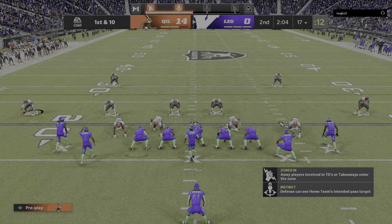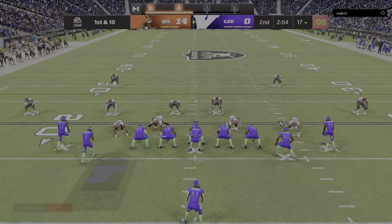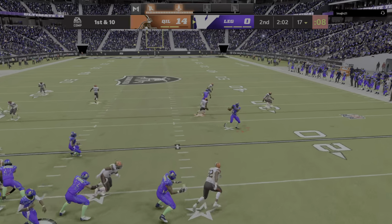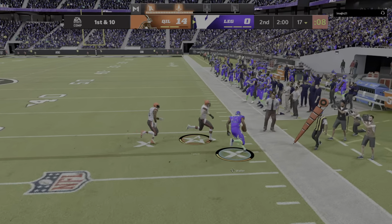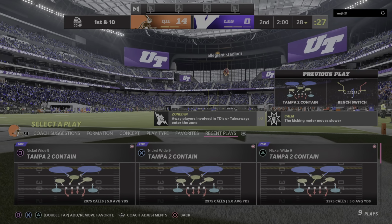The offense now at the line, ready for their next drive. They're staring at a 2-touchdown deficit, 14-0 the score, as they regroup with 1st and 10. Vic's throw complete here to Waller, and he'll take this across the 25 before going out of bounds.